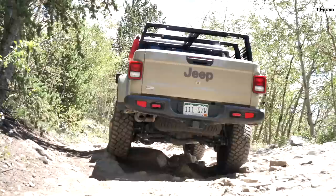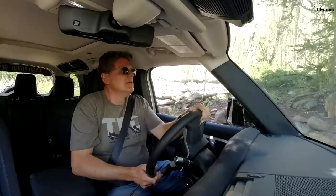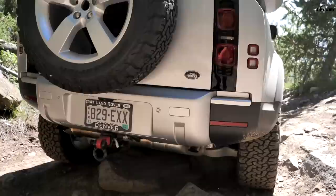I've got boulders on the left, I've got boulders on the right, I've got over $70,000 worth of truck. Throttle response is very tippy, but trying to make sure I don't hit a boulder. I'm really trying not to damage a vehicle that doesn't belong to me. Just a little bit of hitting. Yeah, that's what happens.